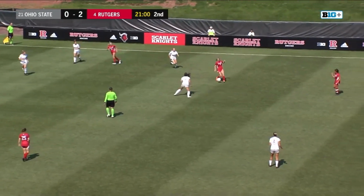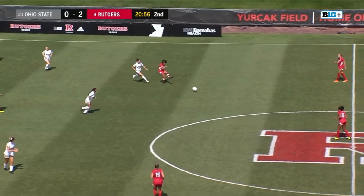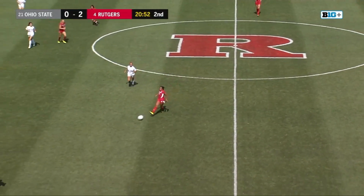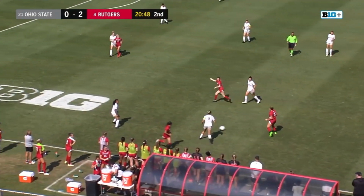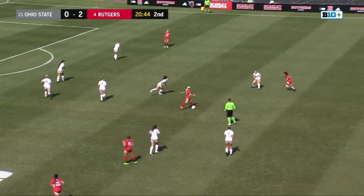Right now, Rutgers leads in shots 12-8. Rutgers with 3 on target. 2 of them have gone in. And Ohio State with just 1. It was back in about the 15th minute. It was Emma Sears, back post, and a fairly easy stop for McClelland.